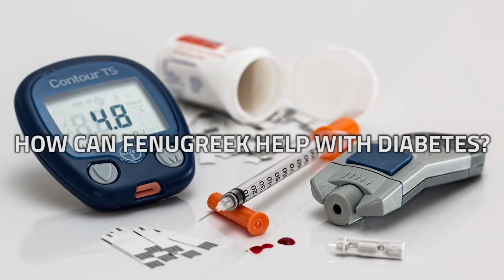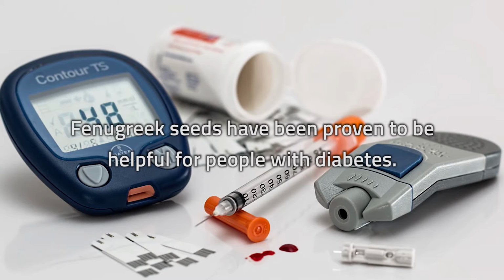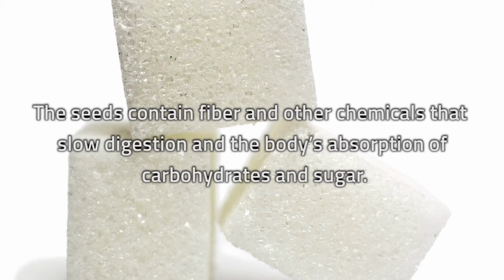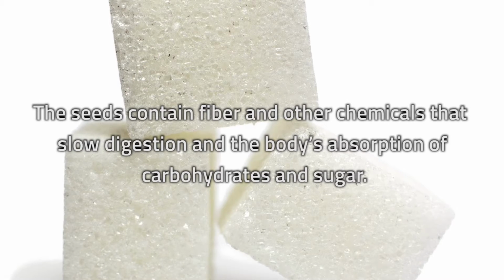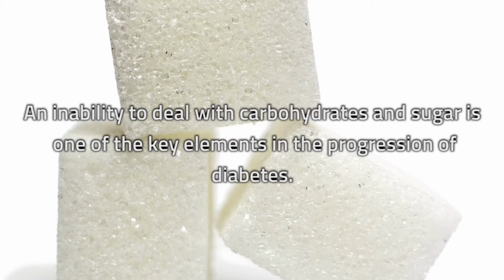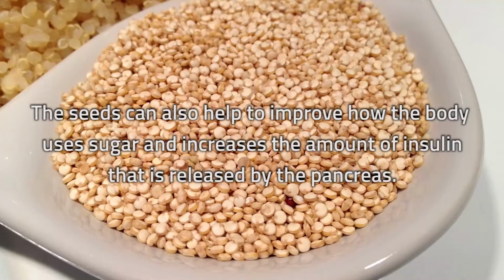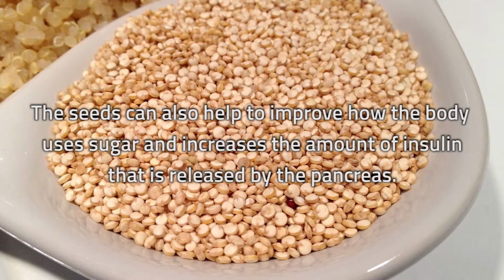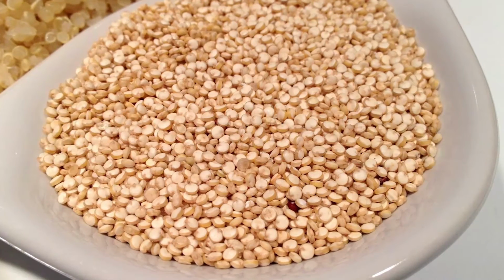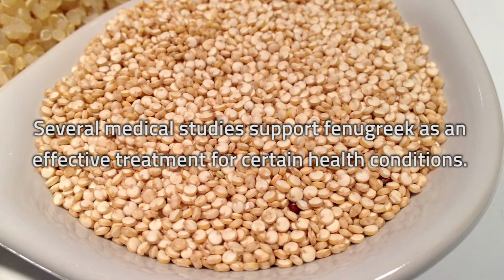How can fenugreek help with diabetes? Fenugreek seeds have been proven to be helpful for people with diabetes. The seeds contain fiber and other chemicals that slow digestion and the body's absorption of carbohydrates and sugar. An inability to deal with carbohydrates and sugar is one of the key elements in the progression of diabetes. The seeds can also help to improve how the body uses sugar and increases the amount of insulin that is released by the pancreas. Several medical studies support fenugreek as an effective treatment for certain health conditions.